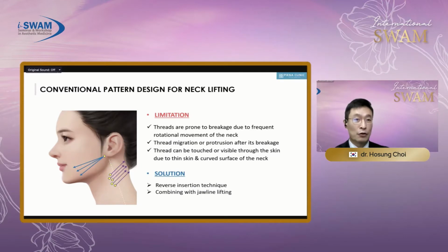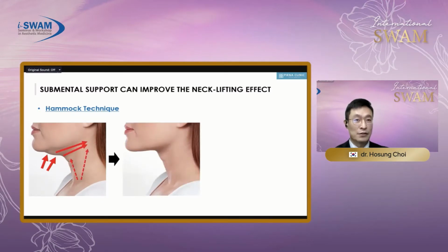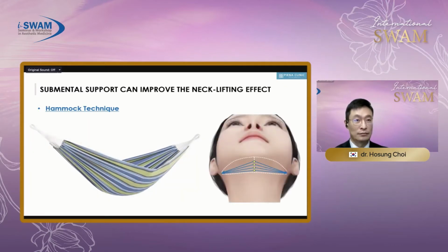Therefore, I would recommend performing a reverse insertion technique combined with jawline lifting and the submental lifting technique, making entry points at the midline, which is also a useful way to enhance the lifting result of the neck. This submental lifting technique is called a hammock technique.